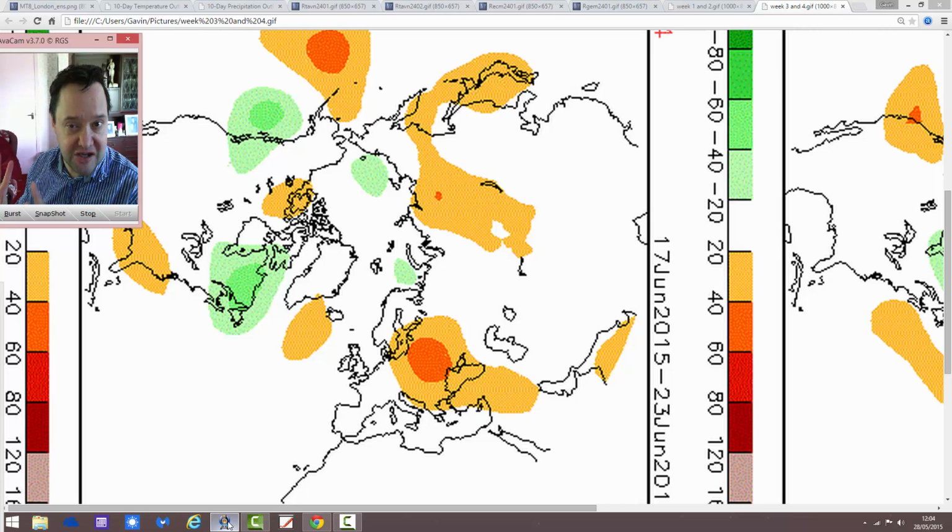I wouldn't want to go any further than that in terms of the temperatures at this stage, but there is the potential for a couple of days around Friday and Saturday to turn things really warm, possibly even hot, and very quickly breaking down into thunderstorms. So it's all getting very, very interesting.